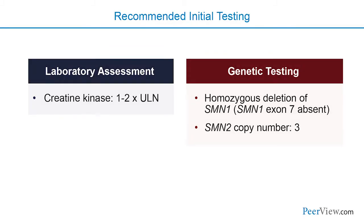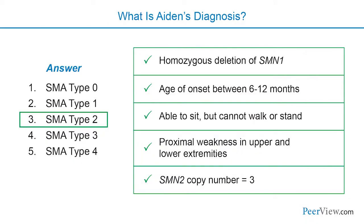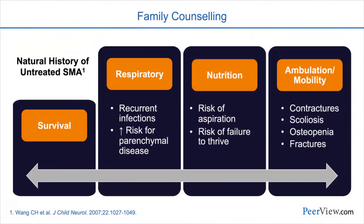So, given this, and looking back to Aiden's story, the question is, what would we historically have classified his type of SMA as? Clearly, he was able to sit independently, but at least to date, was losing motor skills without the ability to stand independently or walk. He had onset after 6 months of age clinically. He was demonstrated to have a homozygous deletion of SMN1, and when his SMN2 copy number came back, it was 3 copies. And all of these things would fit together to have him be an intermediary form or an SMA type 2.